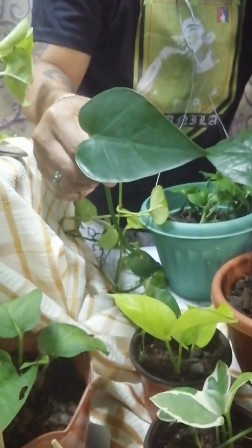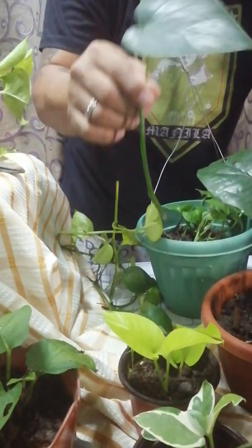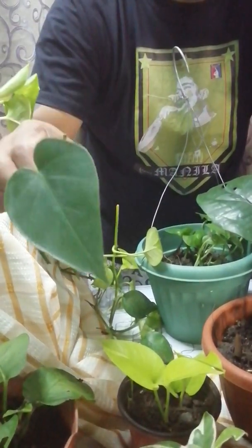And I have this one, and I have also a neon heartleaf which I forgot to bring. Sorry for that. This is also a sacrificial cutting, so I cut it mainly for showing purposes.